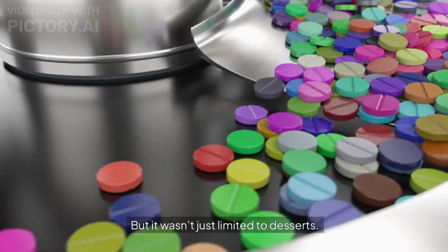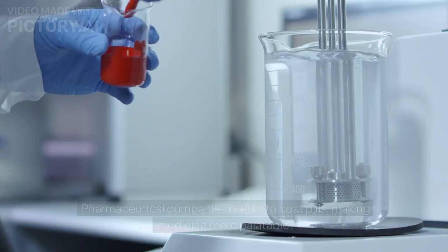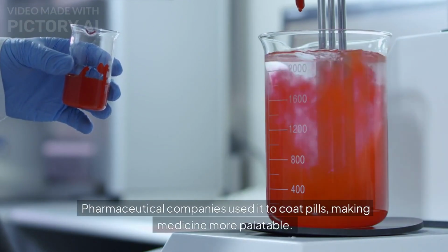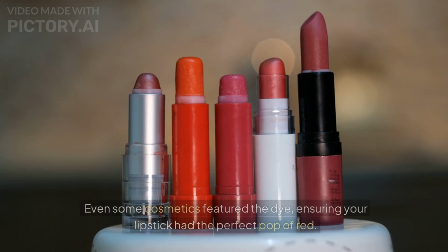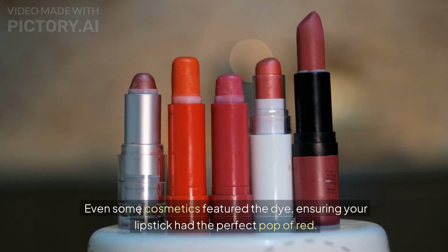But it wasn't just limited to desserts. Pharmaceutical companies used it to coat pills, making medicine more palatable. Pet food manufacturers added it to kibble for aesthetic appeal. Even some cosmetics featured the dye, ensuring your lipstick had the perfect pop of red.